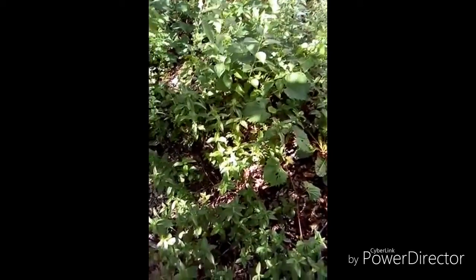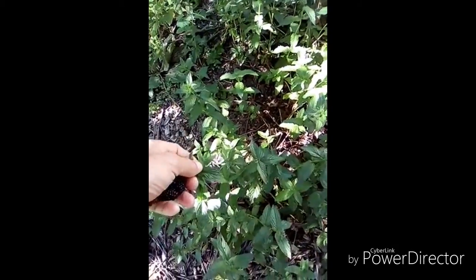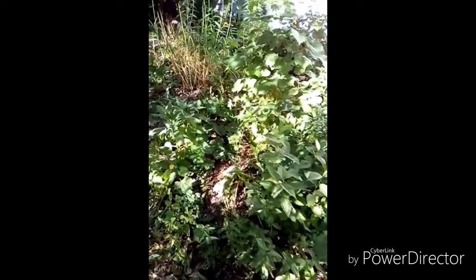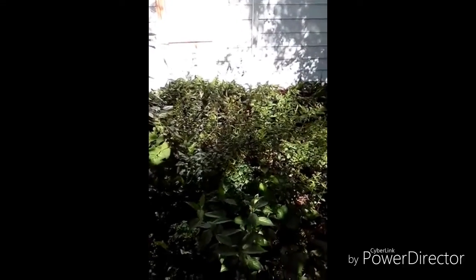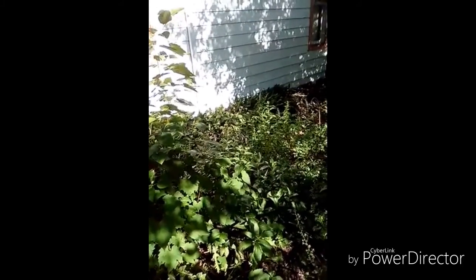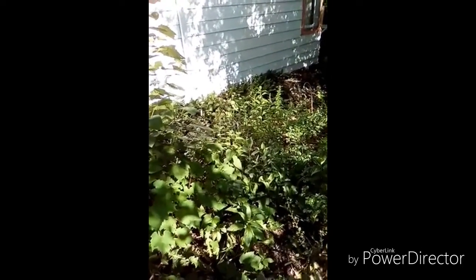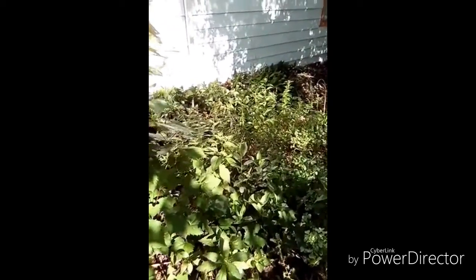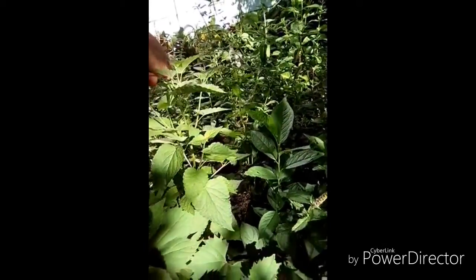Just pinching the tips, just nipping off the tips will cause it to bush out. So removing the terminal bud, which is sending down growth suppressing hormones. And once that growth suppressing hormone is stopped, then these laterals will shoot out. For example, this one I pinched the tip, and now you've got all these laterals coming out.